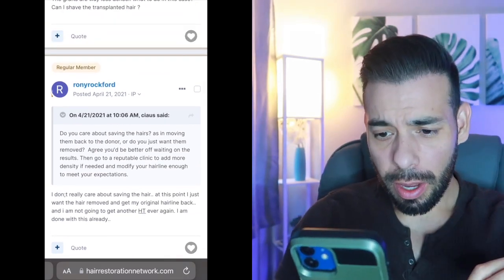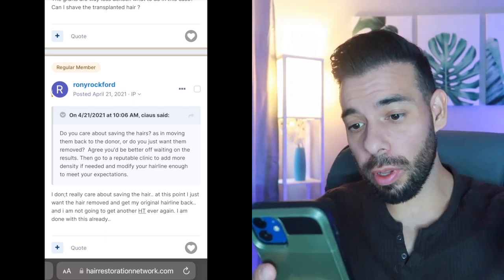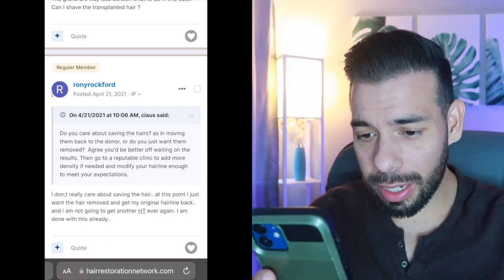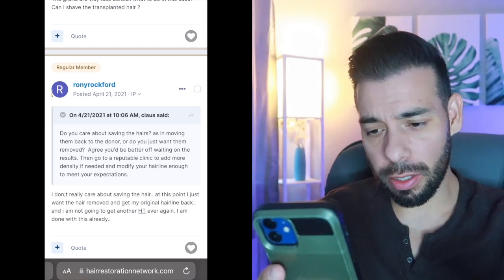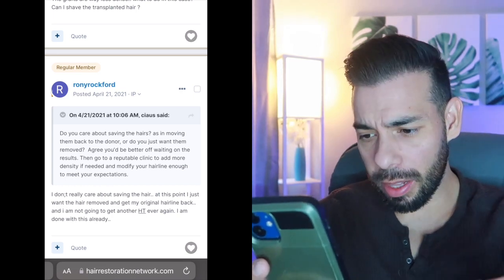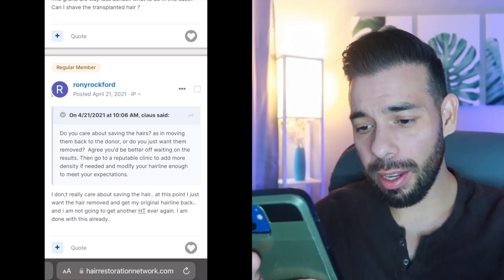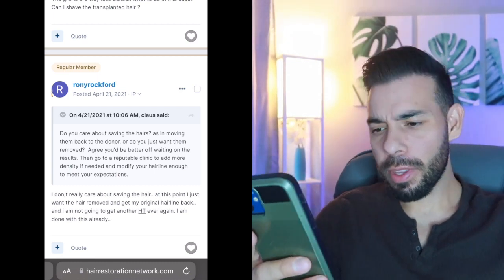Let's see what he says. Do you care about saving the hairs, as in moving them back to the donor, or do you just want them removed? Agreed. You'd be better off waiting for the results, then go to a reputable clinic to add more density if needed and modify your hairline enough to meet your expectations. This is what he said. I don't really care about saving my hair. At this point, I just want the hair removed and get my original hairline back. And I'm not going to get another HT ever again. I'm done with this already.